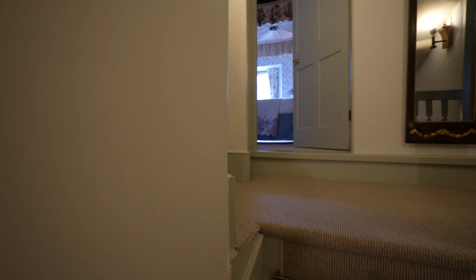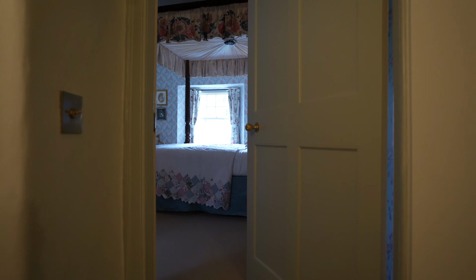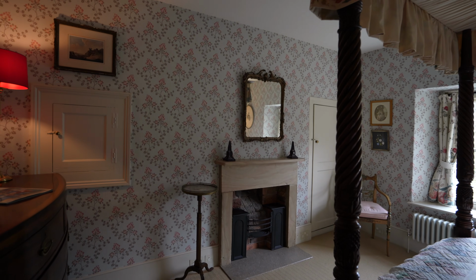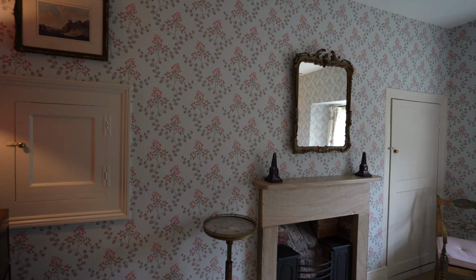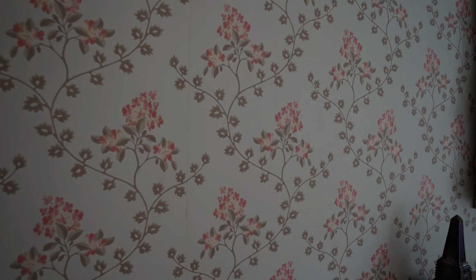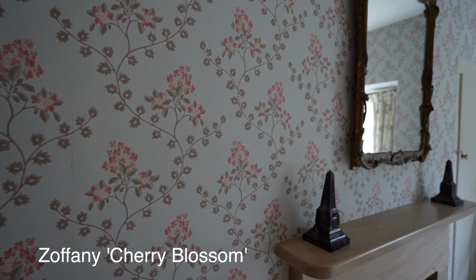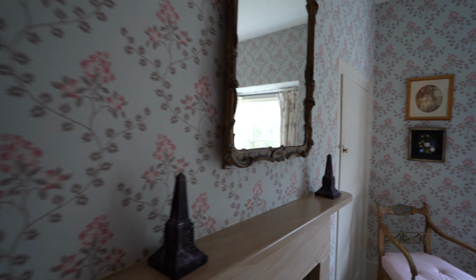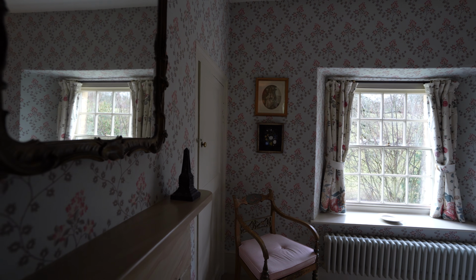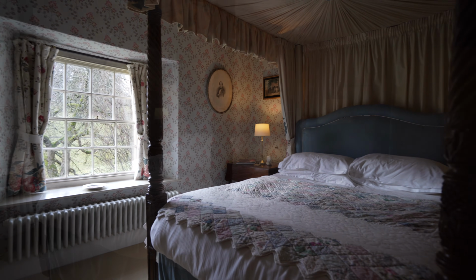Let's go upstairs. I hope you can spot the four-poster bed. Okay. I think this is my favourite wallpaper in this cottage. Now, this is from Sophony and it's called Cherry Blossom. It's so timeless. I think this wallpaper has been here for 10 years, and you can see if you love a traditional and classic wallpaper, this will always look beautiful.